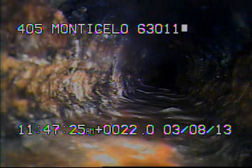Because of the scale that's built up in the line upstream of the turn that I'm going around, the camera doesn't want to go any further. This line should be cabled out in order to remove all the scale. I'm going to go ahead and continue to record as I come back.